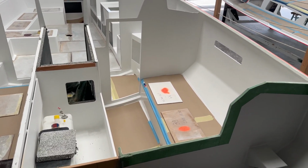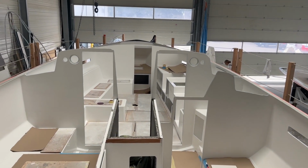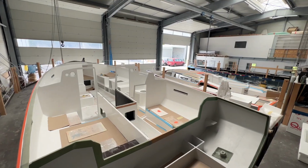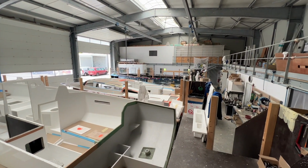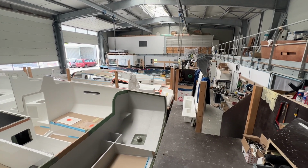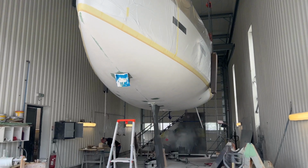On port is the quarter berth, on starboard the technical room, and looking forward the salon and galley, and through the door the V-berth. The magic of the factory: there are 2 areas to this factory. This is one of the areas, and then there are 3 bays on the other side which are for the more finished boats. There's also a building that contains the design offices. Well, some lucky owner's about to get their boat.